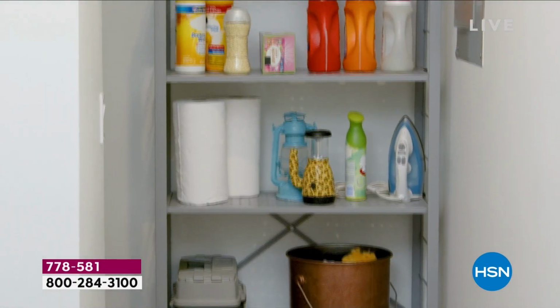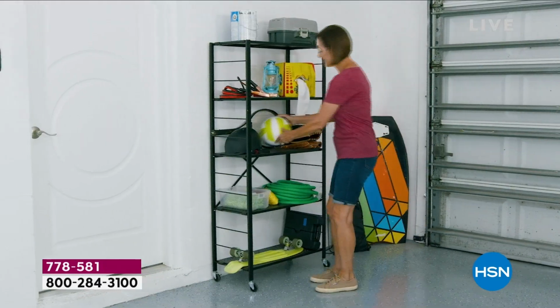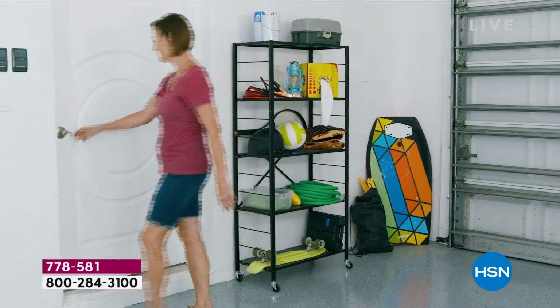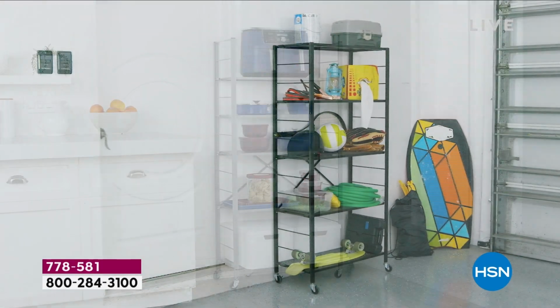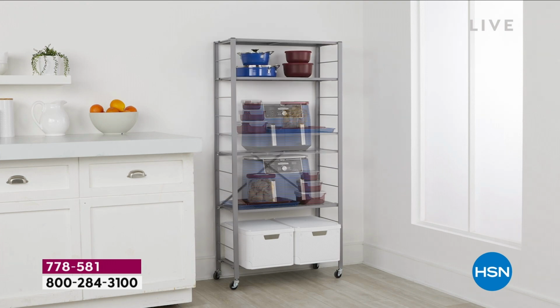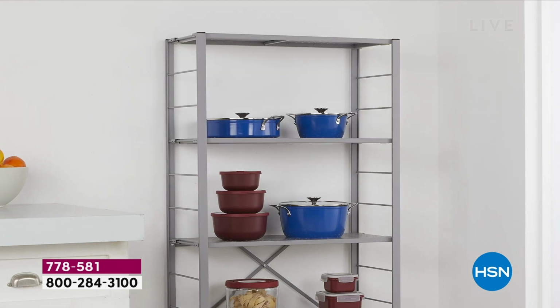I also love that it will hold up to 400 pounds. So no matter whether I want to put it indoors or outdoors, say I'm going to put it in that garage and do a lot of storage with it out there, guess what? The shelving will hold the weight. And there are so many other reasons to love it.